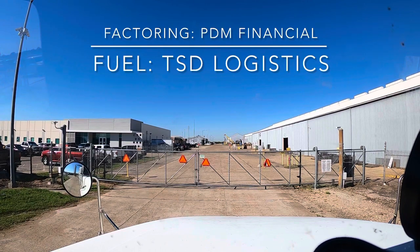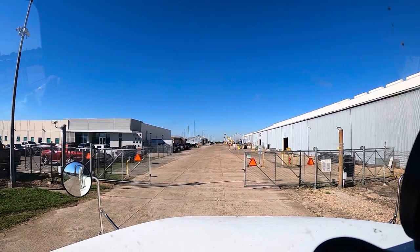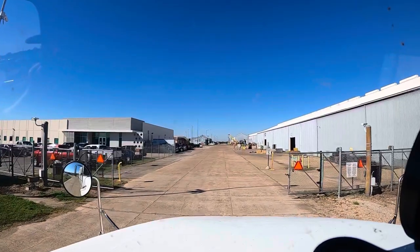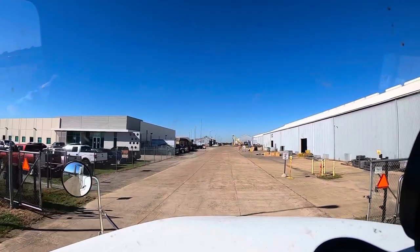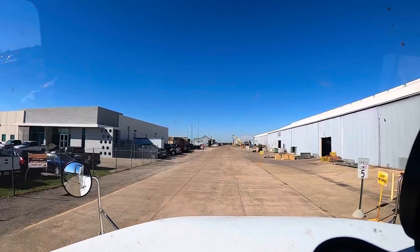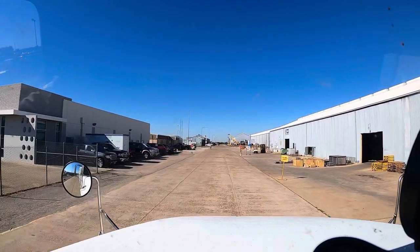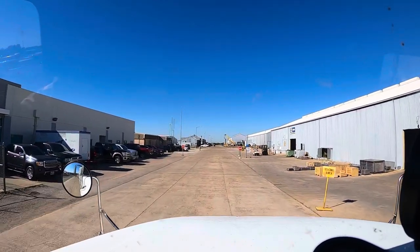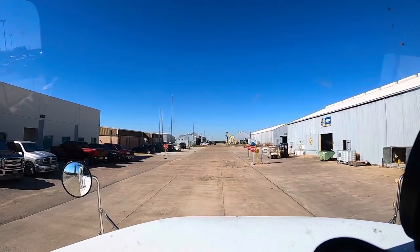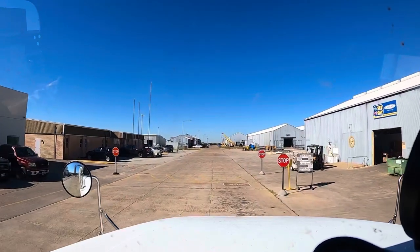So, figure out how to get in here real quick. Never mind. Your destination is on the left. Please remain in your truck. Someone will be with you shortly.